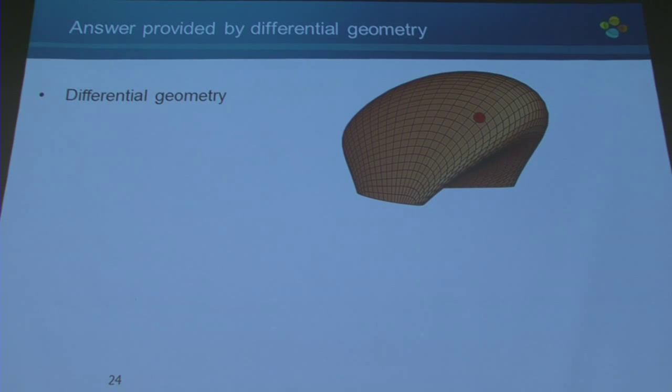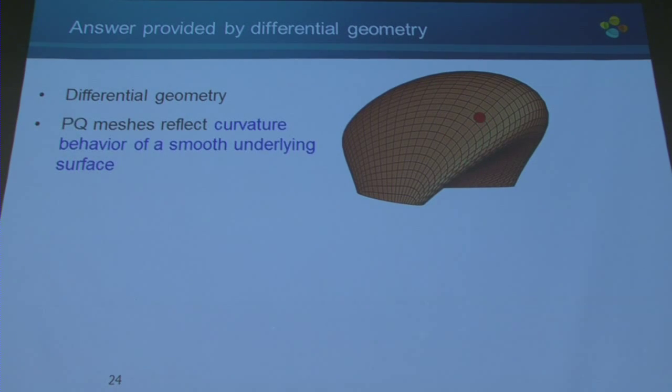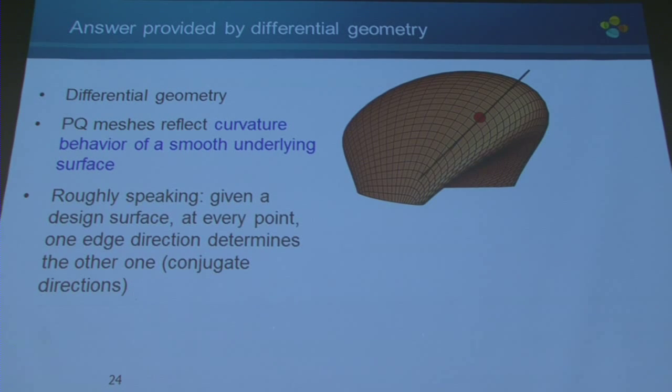And the relation is the following. I do not show you any equation, of course, but if we think now, this is a surface and we already have laid on it this planar quad mesh, and we pick a point, then it turns out that the direction formed by this one mesh polyline at this point, we can call it a tangent or so, and the other one cannot be independently chosen. You cannot choose both edge directions of these quads independently. As soon as you choose one, the black one, the blue one is determined. Or you choose the blue one, the black one is determined.